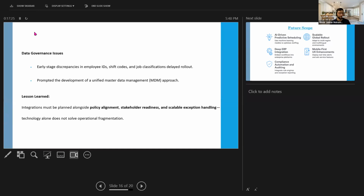So the lessons learned are that the integration must be planned alongside policy, and it should align with policies and stakeholder readiness, including their backgrounds. And it should be highly scalable because there's a lot of data to be transported from one place to the other.